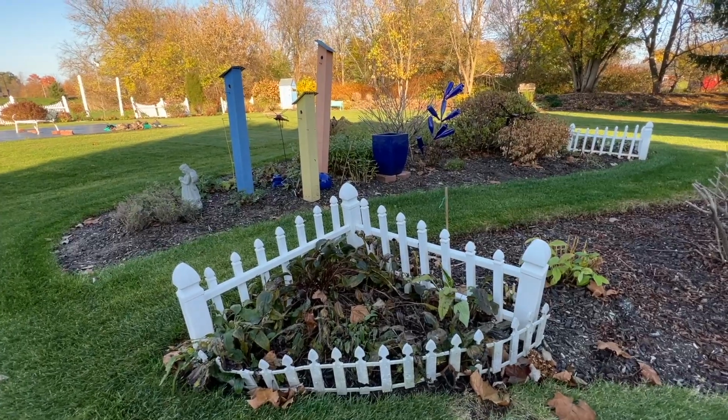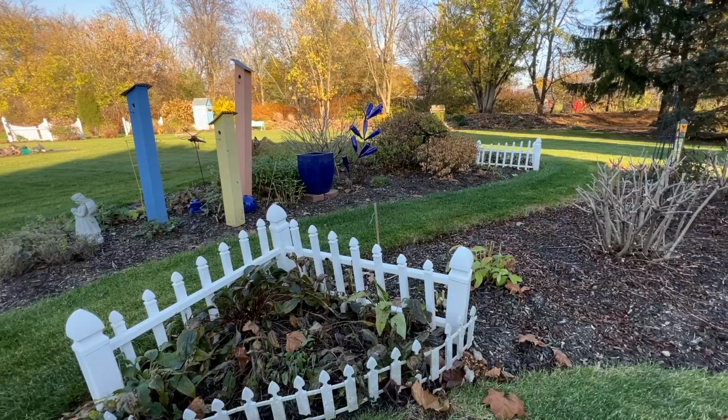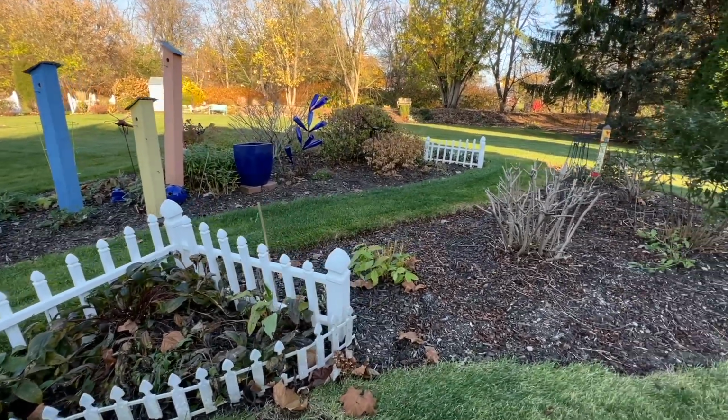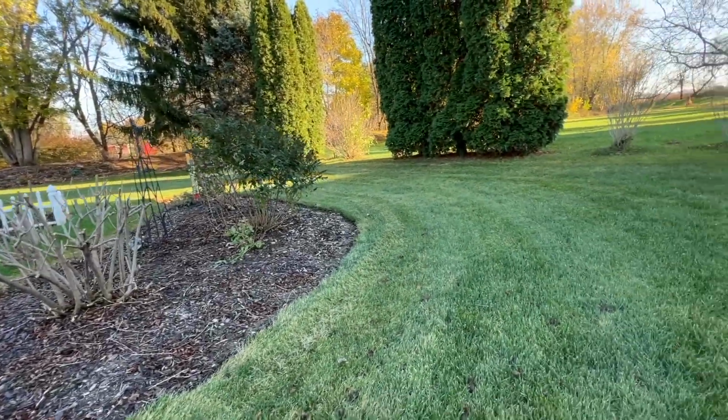Here we have coneflower. Those have been trimmed back. We could have left the little flower heads on for the birds and such, but we went ahead and just got those trimmed up.